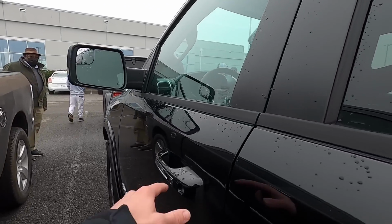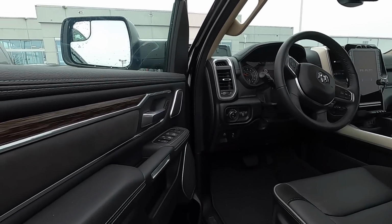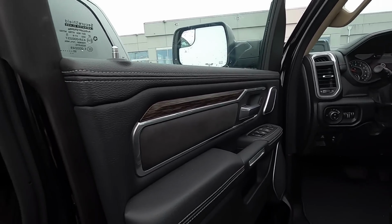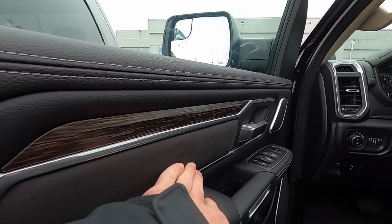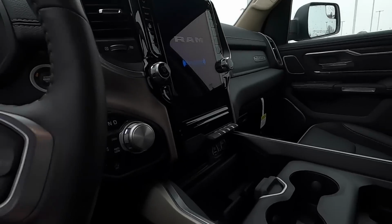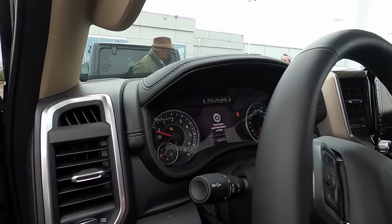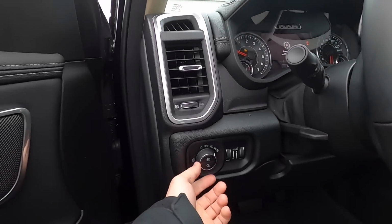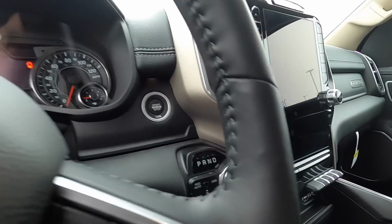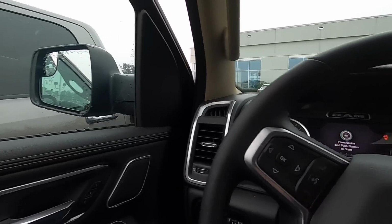Let's get in her, see what's up. So we got some nice soft touch right here. We got the big boy screen, the dreaded dial. We'll see how I feel about that. I do dig that. Four-wheel drive, where? Oh, four-wheel drive's right here next to the shifter as well. Grab the keys, thank you, sir.